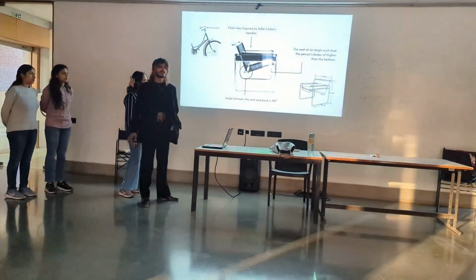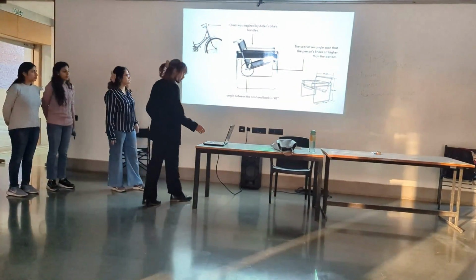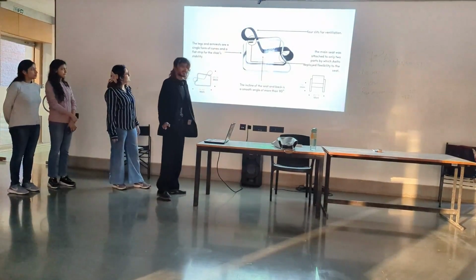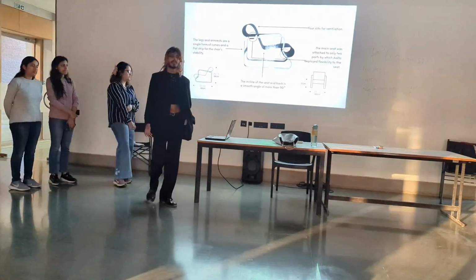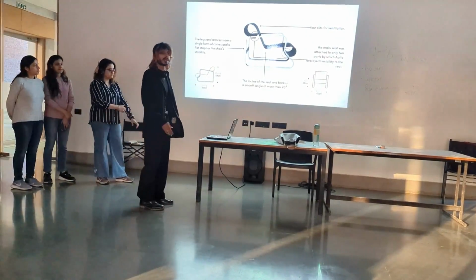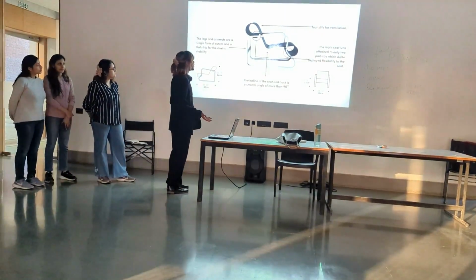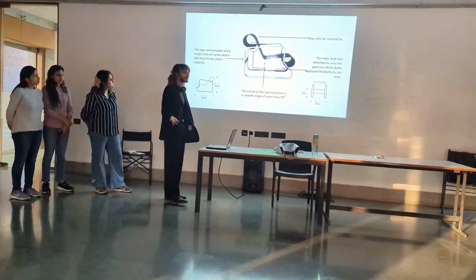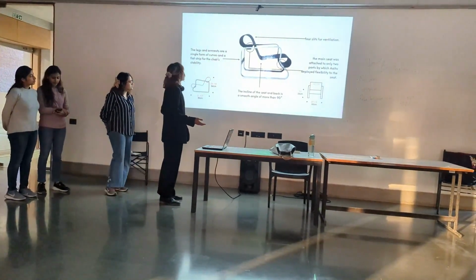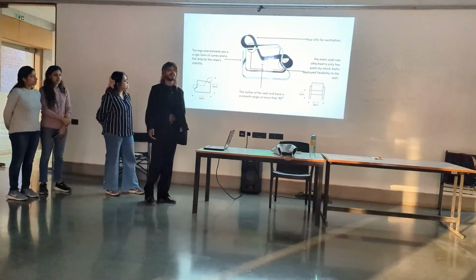the angle of the chair was set at 90 degrees since it was meant to be used as a club chair. On the other hand, the Pioneer chair, whose main purpose was to give comfort to the patients, was set at a higher angle of greater than 90 degrees. The legs and armrests are single form curves and a flat strip for chair stability.